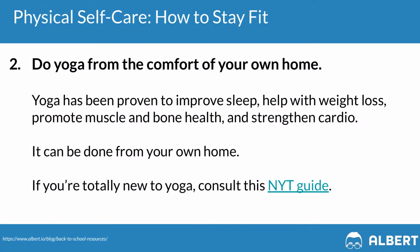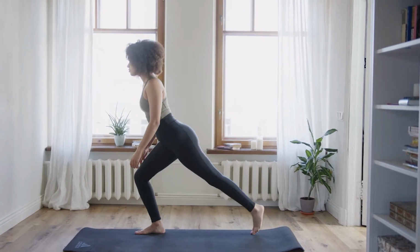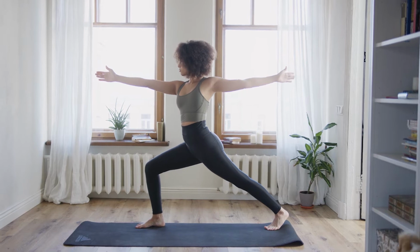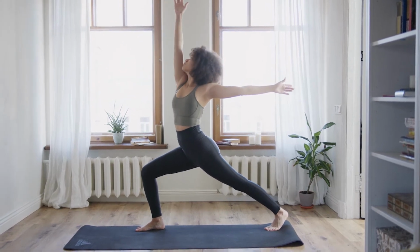Another great physical self-care tip is to try out some yoga at home. Yoga has a ton of benefits, from improving your sleep to helping with weight loss and even promoting overall bone and muscle health. Yoga can also help strengthen your cardio. There are a ton of free resources that you can use to try doing some yoga at home. For example, there's MadFit on YouTube or Yoga with Adriene, and there's also a super helpful New York Times guide that you can reference to get started.